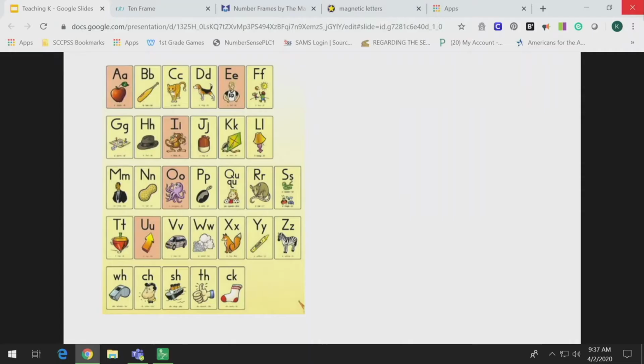A, apple, A. B, bat, B. C, cat, C. D, dog, D. E, ed, E, ed. F, fun, F. G, game, G. H, hat, H. I, itch, I. J, jug, J. K, kite, K. L, lamp, L. M, man, M.